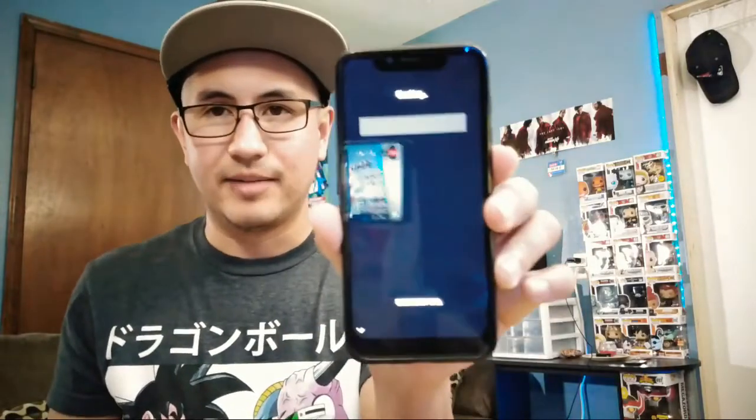And here's the Umidigi A3 Pro, by the way. I'm unlocking it, so it's starting up.